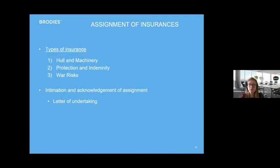Moving on, as already mentioned, there are 3 types of insurances which we look for when drafting the deed of covenant or the assignment of insurances. Firstly, the hull and machinery. So this is insurance against the destruction or total loss of the vessel or the cost of repairing damage to the vessel caused by perils of the sea. Protection and indemnity, which is against third-party liabilities or claims arising from accidents involving the vessel and pollution incidents. And lastly, war risks, which is a form of hull and machinery insurance, but where the total loss or damage is caused by war risks.